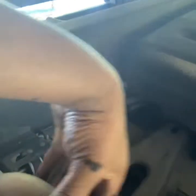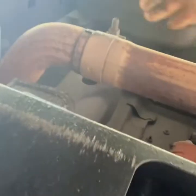Unplug this sensor. Got an O2 sensor here, O2 sensor here. Take this loose, this bolt here, this pipe just slides in. About to pry it off a little, but yeah. And this whole little thing here will come down.